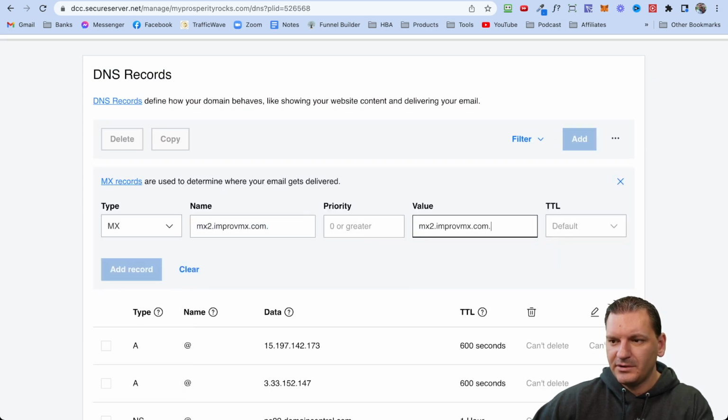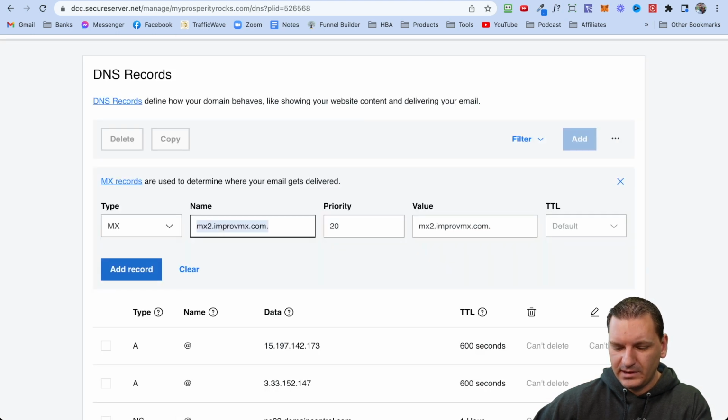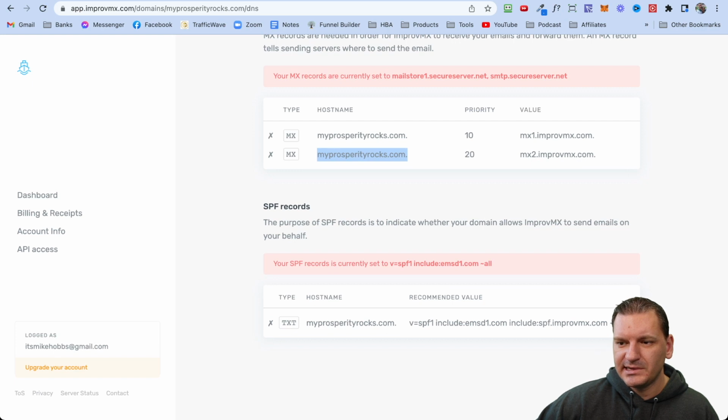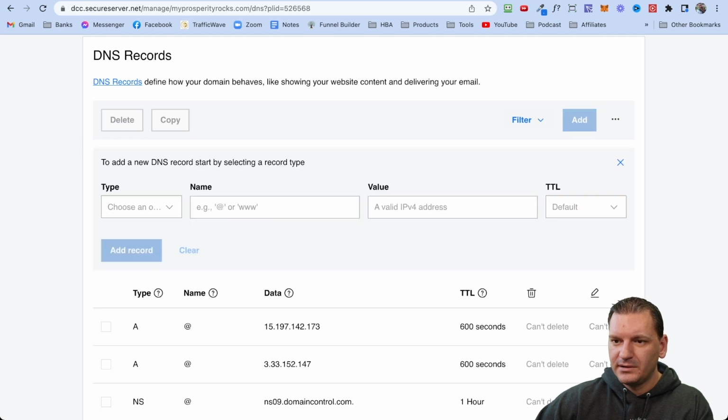That goes in the value 20. And then you just go back and copy. The best way to do it is just to copy and paste. So that way you don't mess anything up. Just like that. Click add record. So now right here, it just says SPF record. Same thing. This time it's a text record. So we'll again, just copy and paste. So we'll come back. This time we'll click add record.